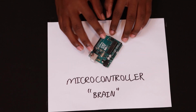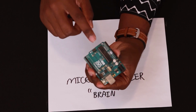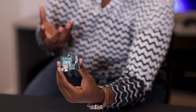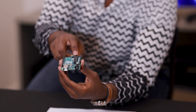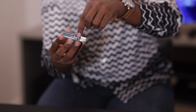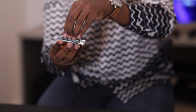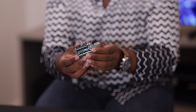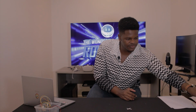Now, this microcontroller, if you can see, has this microprocessor. That is kind of the thing that does the real thinking. That's where these ones and zeros are, and that's where the calculations are. And then you have these pins. These are where wires go. So electricity actually flows through these different pins depending on what the microprocessor tells it to do.